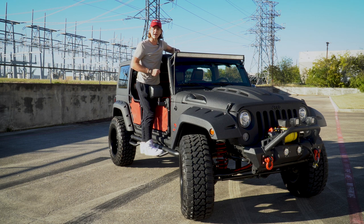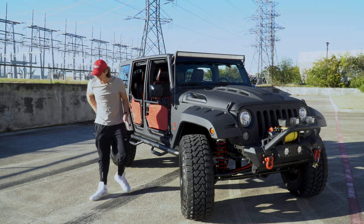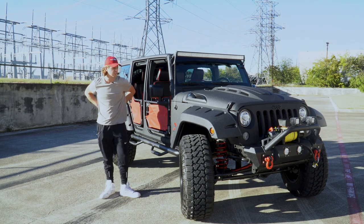Now, guys, oh crap! Don't worry, I'm good. Just ended up having a piece of my gimbal in my pocket. That didn't hurt at all.